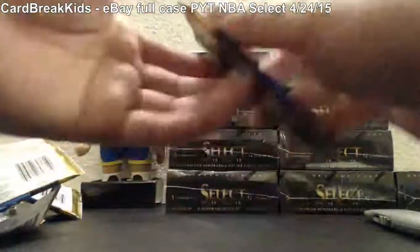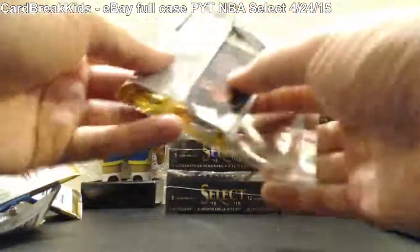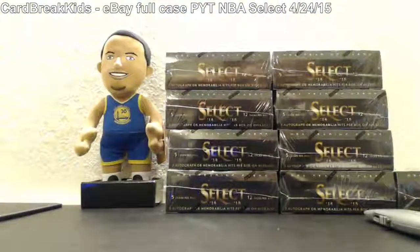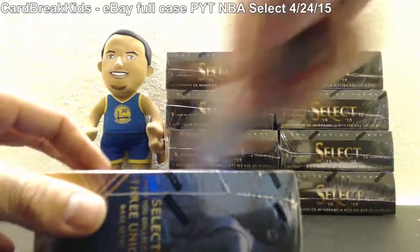Chris Anderson, Jalen Rose. Seriously, Tony S. Prism, Victor Oladipo. C-Web again. Alright, that was lackluster, box number 3 with Tony S. Box number 4.